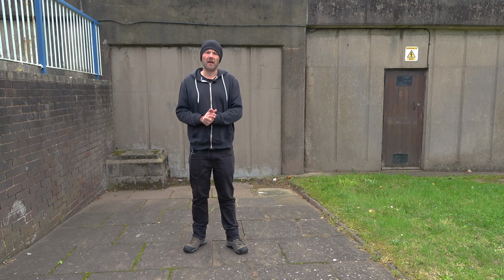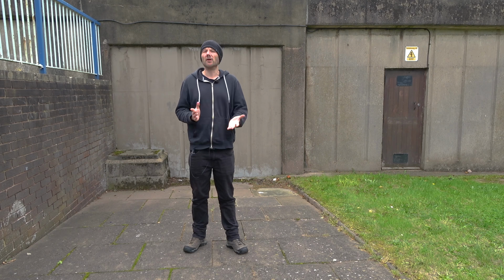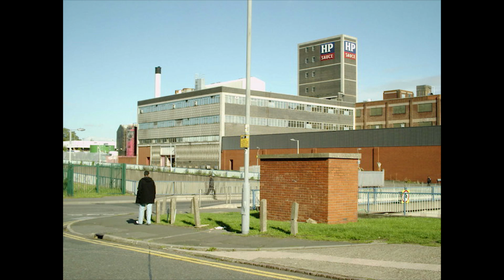From then on, the Midland Vinegar Company would sell and manufacture HP sauce, profiting massively, and it's how HP sauce ended up being manufactured here in Aston Cross, Birmingham. Or it was. In 2005, the site and company was sold to Heinz, who closed the factory and moved production over to Holland, ending over 100 years of HP sauce manufacturing in Birmingham.